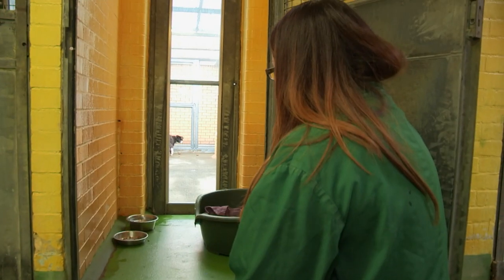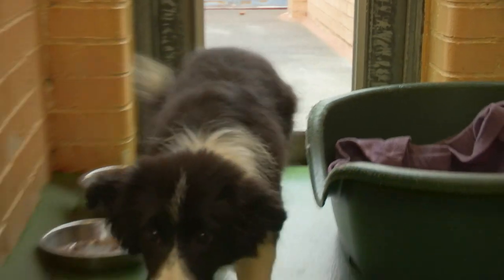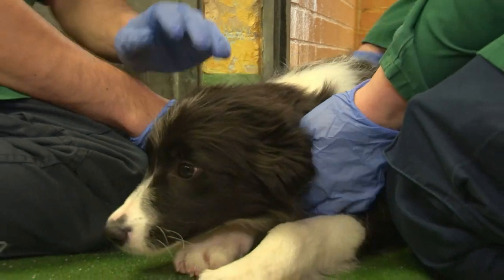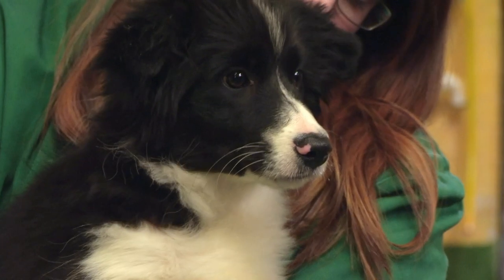Here we go. If you're an animal person at heart, any puppy is cute. No, you want to play. You want to play out there, don't you? Say we're having a bad day, having a cute puppy there at the end of the day just to see for even 5 minutes can make it all worthwhile. Oh, hello. Oh my God, you're so cute.